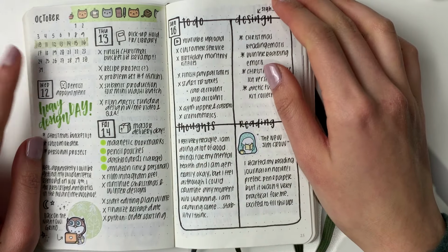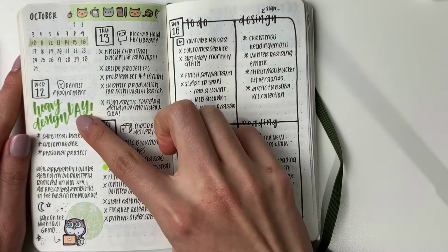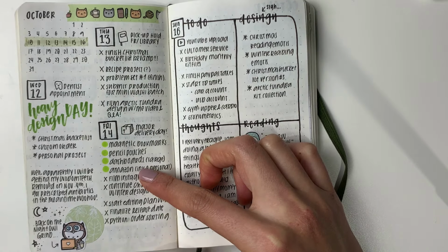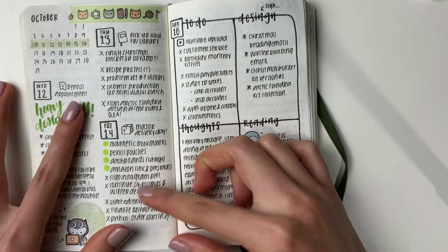This is the second week, or rather the third week of October. I went with kind of like a green theme. Apparently this was a really heavy design day, and yeah, these few days I wasn't doing anything too creative, but rather just making straight up to-do lists and a few journal entries.